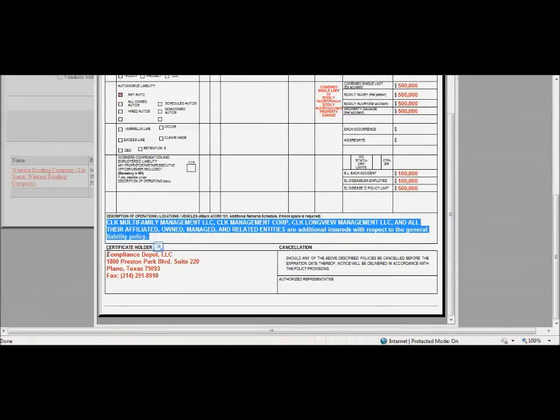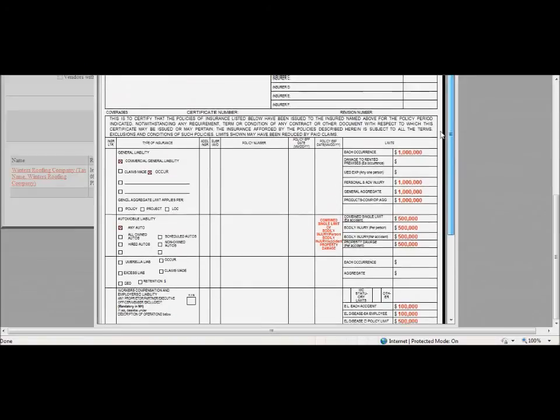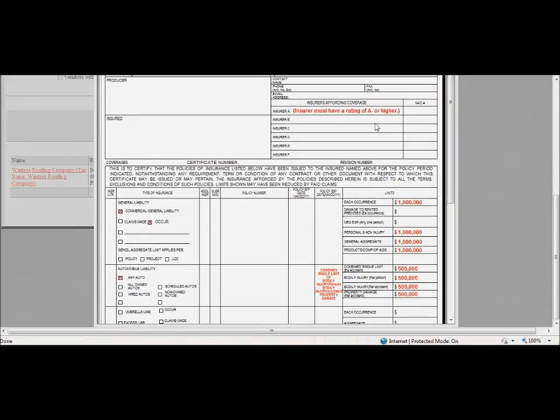Also, they'll need to have CLK or compliance. CLK requires that Compliance Depot is listed as the certificate holder, and this address and fax number must be listed identical, or again, it will get kicked back for incomplete. So this vendor has no general liability insurance or workman's comp. You can print a copy of this and give it to them, or have them give it to their insurance agent so that they can get an updated version of their insurance certificate sent over to Compliance Depot.